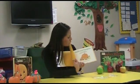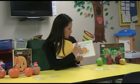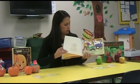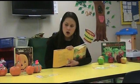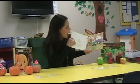And this is our title page because, again, it shows the title or the name of our story, which is Apples and Pumpkins. So what do you think our book is going to be about? You guessed well. Yes, I bet it's going to be apples and pumpkins.